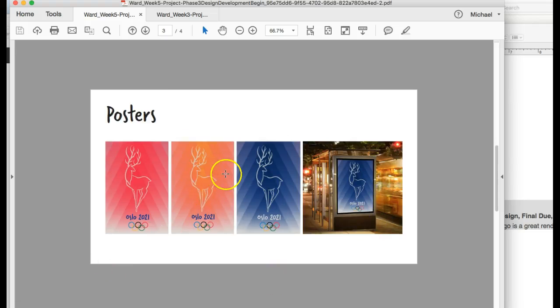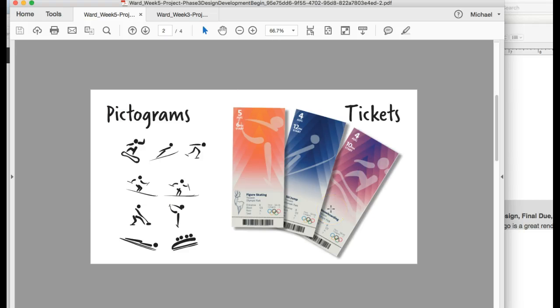And this was a good idea. My only suggestion here is don't use orange, don't use red. Those are warm colors indicating a warm event, as it were. So that's questionable. Take a look at the Vancouver graphics that I included in the announcements area, and you'll see a wonderful color combination indicative of cool colors that would be expected in a winter event.